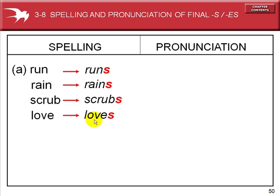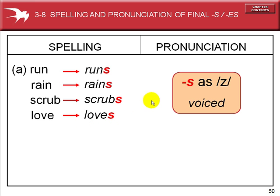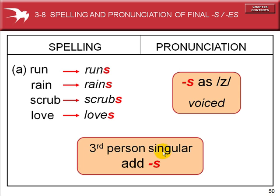Love becomes loves. These are all spelled with the final S, but they are pronounced as if it's a Z. It's a voiced pronunciation, which means the vocal cords vibrate. Z. Runs, rains, scrubs, loves. It's a final Z sound. In the third person singular, we must add an S.